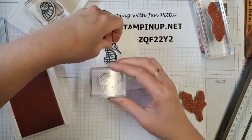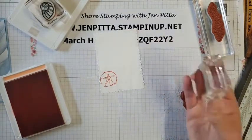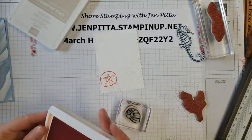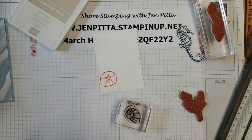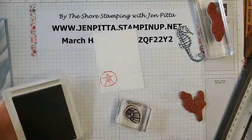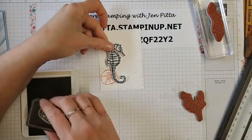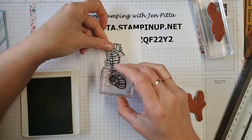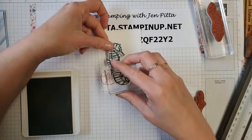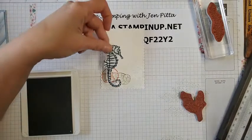Okay, so I'm gonna stamp the sand dollar here. Sorry, I just banged it with my head. Okay, I didn't mask the background, so we're gonna have some dots on the shells, but that's okay. And then I'm gonna do this one. So we have him here like that, and we'll put, just trying to figure out positioning. We'll put him like down here like that. Okay.